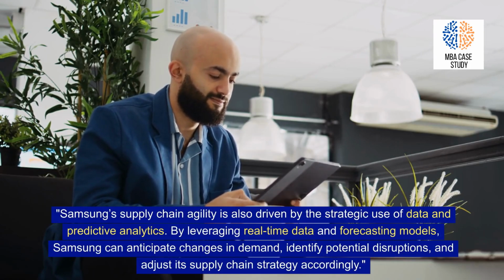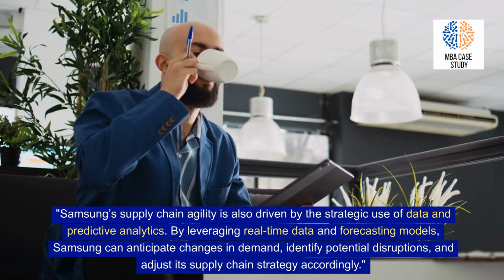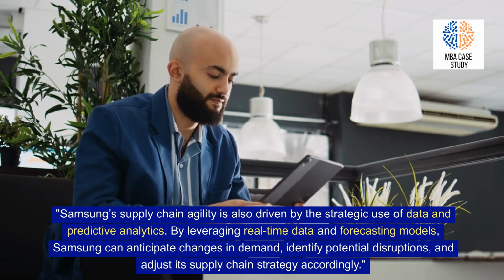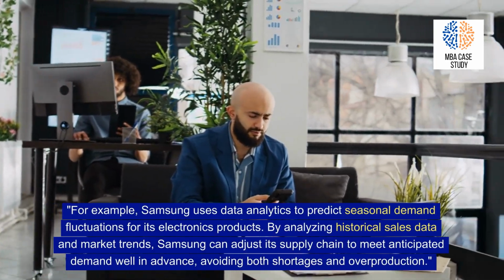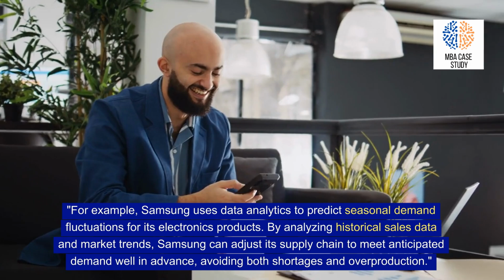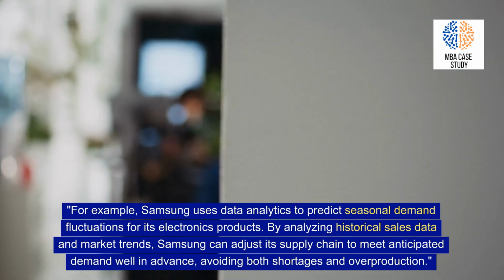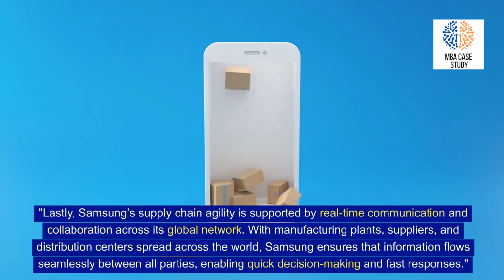Samsung's supply chain agility is also driven by the strategic use of data and predictive analytics. By leveraging real-time data and forecasting models, Samsung can anticipate changes in demand, identify potential disruptions, and adjust its supply chain strategy accordingly. For example, Samsung uses data analytics to predict seasonal demand fluctuations for its electronics products. By analyzing historical sales data and market trends, Samsung can adjust its supply chain to meet anticipated demand well in advance, avoiding both shortages and overproduction.